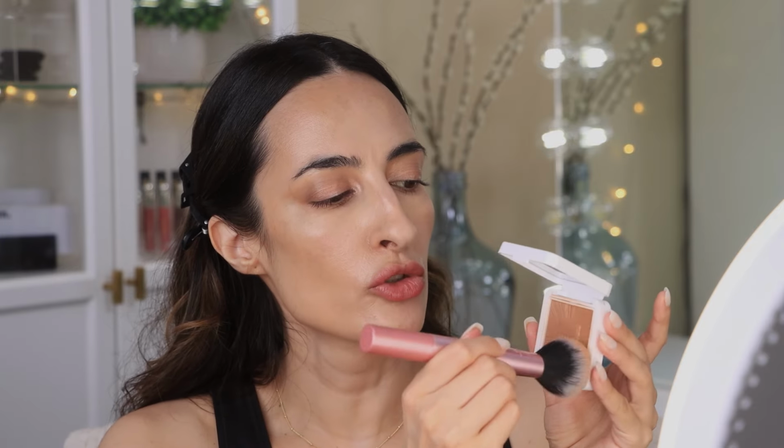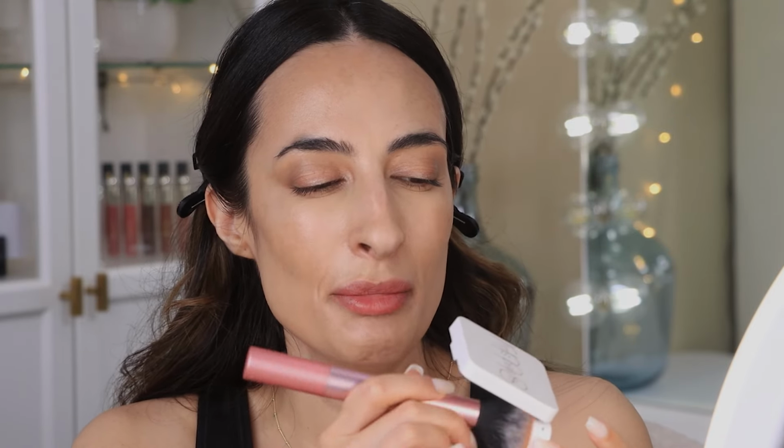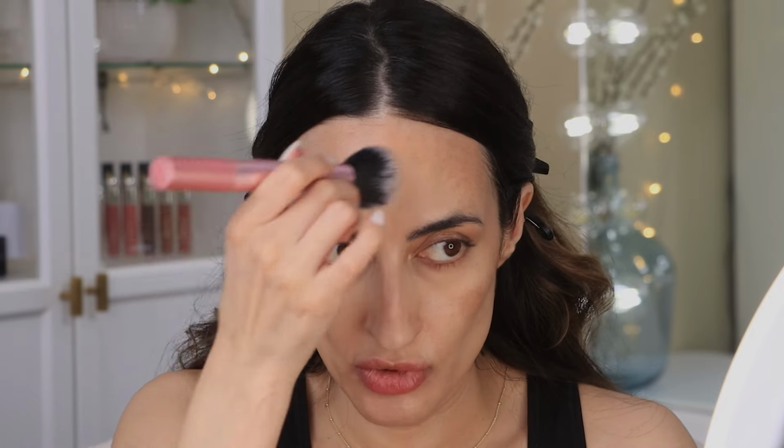I like this shade on me. It is a bit warm. I did see another shade that is more neutral, but according to the description, it was targeting medium skin tones. And I normally like to pick shades that are targeted to light, medium skin tones, because that is what works for me most of the time.